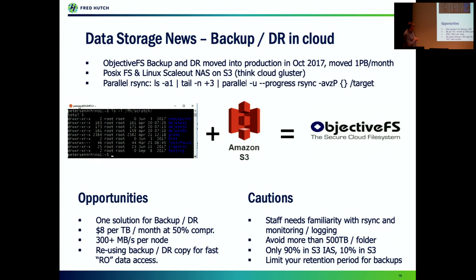Retention periods, like the concept of that doesn't really exist anymore. It's just whatever you have on-site is off-site. So I'm not sure if we're dealing with things like the researcher says, oh, I deleted a file by accident, can you bring it back? I know we have a plan for that. I just don't know what it is.